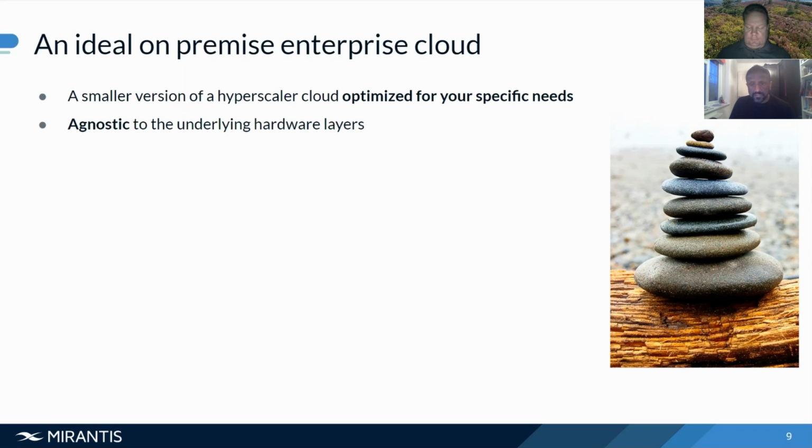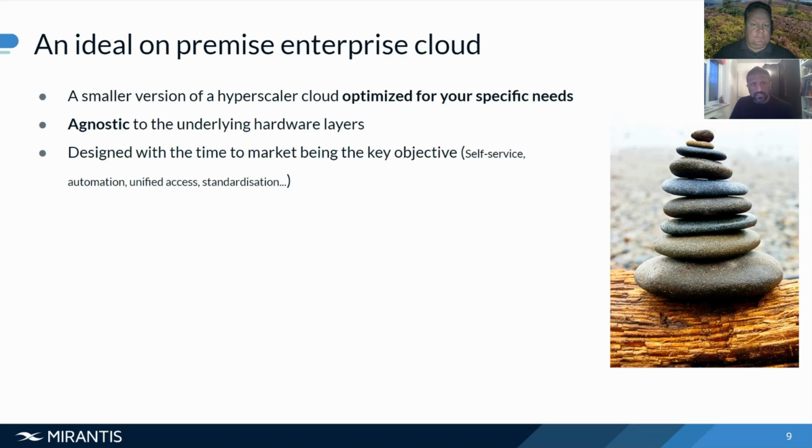Agnostic of the underlying hardware layers, so you can use your hardware vendor of choice. Again, that can also assist from a cost perspective, also bringing you a faster return on investment. And then designed with time to market being the key objective. So this is where the whole self-service piece comes into play. Being able to consume APIs to address your workload deployments, building that automation around that, also having the automation that underpins the solution. So as you start to scale out, you want to scale that out in an automated fashion, which is something else that we'll be delving into in more detail, and Menno will be giving you examples of.